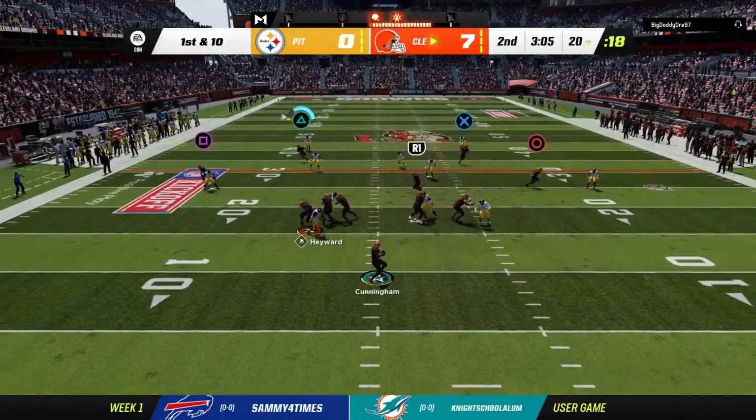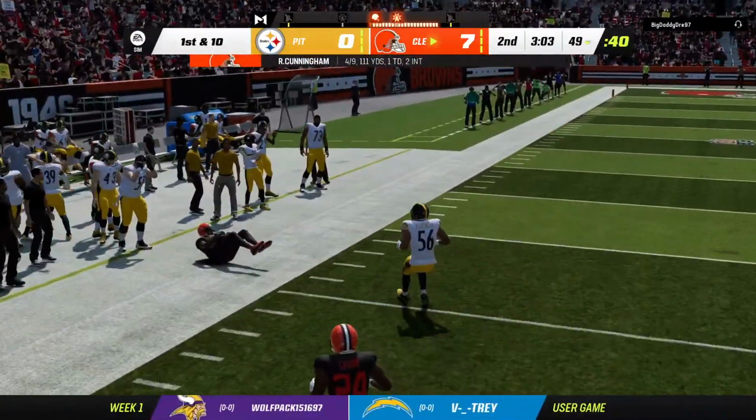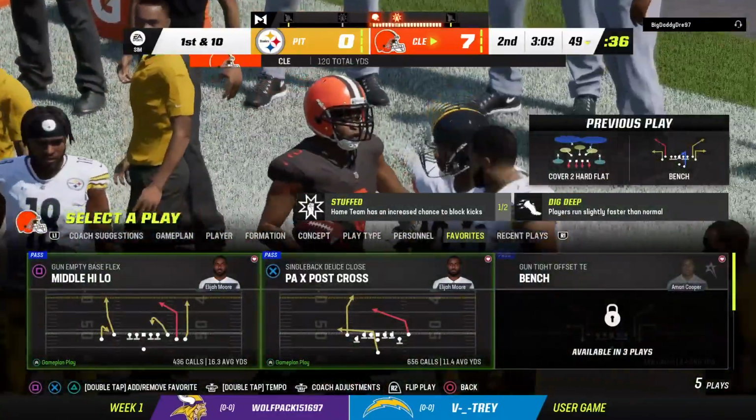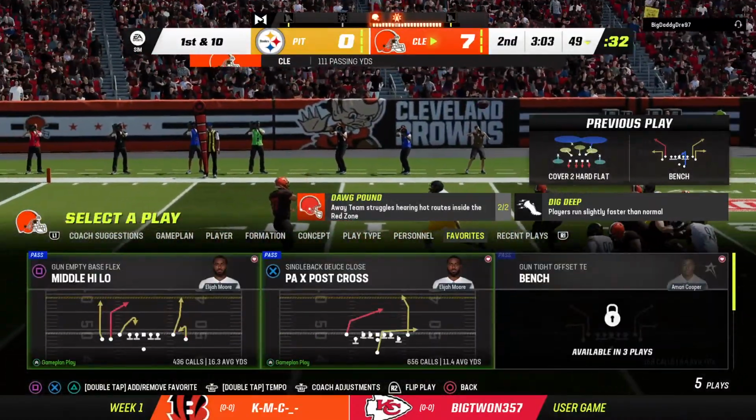He'll look to throw. Toward the sideline, and look at that catch. Dragging the toes, and that's going to be a first down. Well done. He got 29 yards that time.